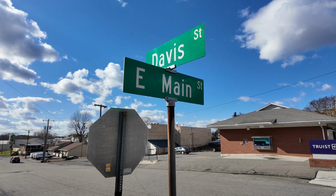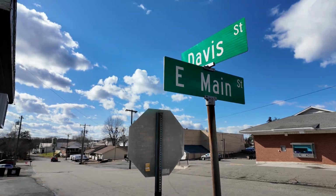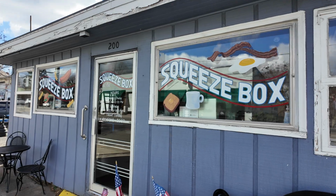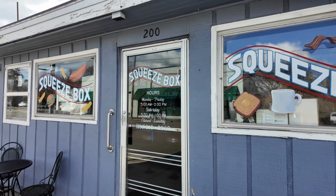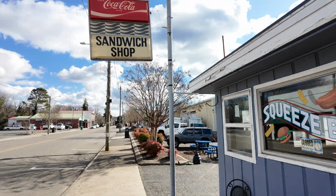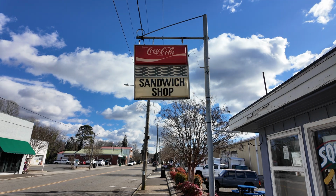All right, I made my way down here on the corner of Davis Street and East Main Street, and I come across this place, Squeeze Box. Now, anytime you see a place like this and you see signage like this here in North Carolina, I always think, okay, this is going to be good.